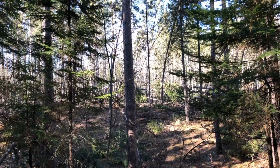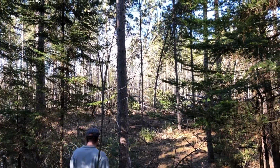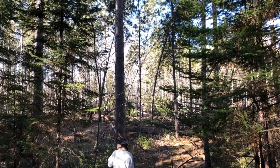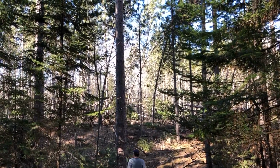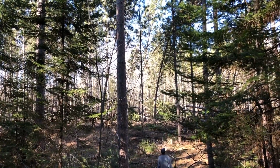So if you look straight ahead there, you can see some of the pine trees there that are curved, slightly bent over. That would mean that one of those microbursts came through and touched down in this part of the forest. If you don't know what a microburst is, Google it, look it up.